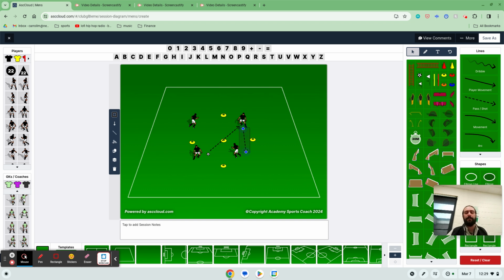So again, you can increase that. For the U9s, I'm going to have it 2-touch. The ball can stop. And just have them work it out, working a lot on the communication aspect, and hopefully have them using verbal and visual cues to direct each other. And then we'll go from there.